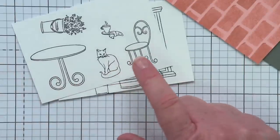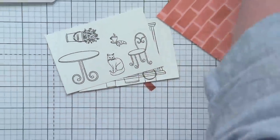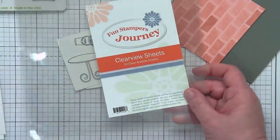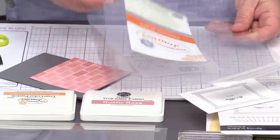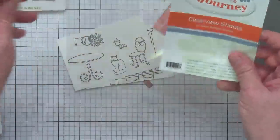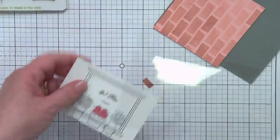He's so adorable. And what actually makes this stamp set come to life is adding one of our clear view sheets to the window. So this is one product that we've had for a little while, and we love using it for shaker cards and shaker boxes, but it is a really nice high quality acetate. And I guess it's kind of hard to find out there in the crafting world.